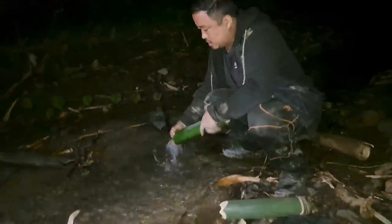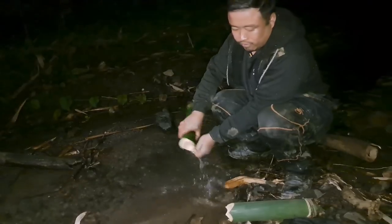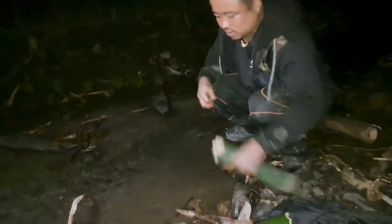So I'm gonna cook rice inside this bamboo tube. We have not brought any cooking pot with us.